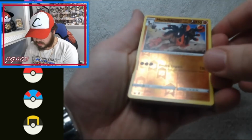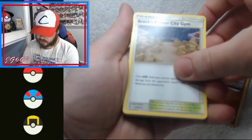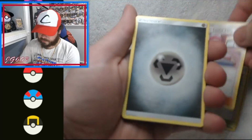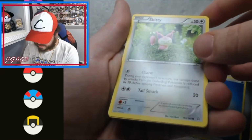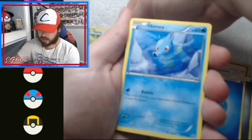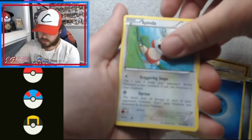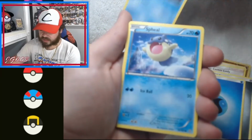We've got a Mudsdale reverse here. This is a brand new card, 2020 there. Well, that's kind of an older one there. Not much older though. Energy. Ooh, okay. Skitty from 2015, okay. A little bit of older cards here. A Horsea. Spinda, I haven't seen Spinda in a while. Clamperl. All right, so we got a nice string of some older cards here.